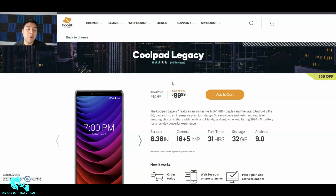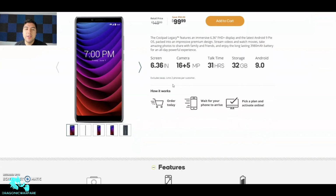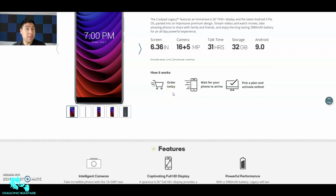It's currently on sale for $100 through boostmobile.com. Like I said, 3 out of 5 star rating. So the big thing about this is that big screen, of course, a 6.3-inch display. Like I said, it's a big screen.